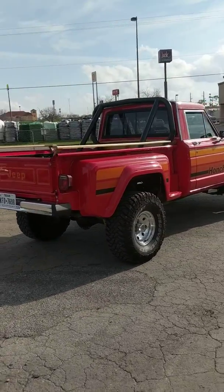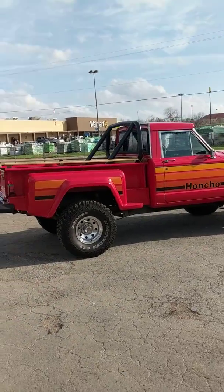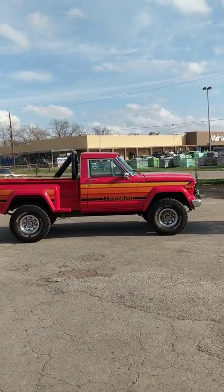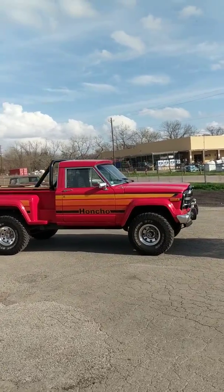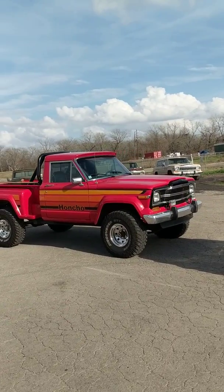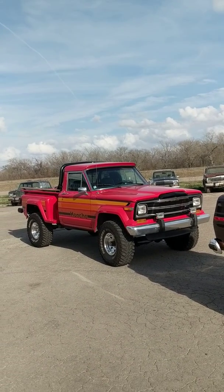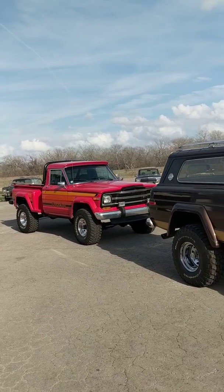1980 Jeep J10 Honcho Sportside, which belonged to James Brolin, famous actor. He won this car in a desert race in the early 80s. He was racing with Schwarzenegger out in California, and he won this car. We bought this car about 15 years ago, and it's just been a good, nice piece of history that's been following us all around the world.